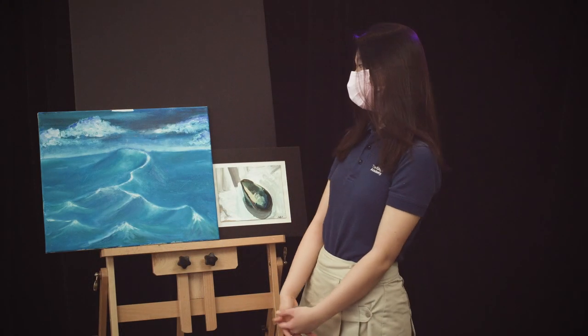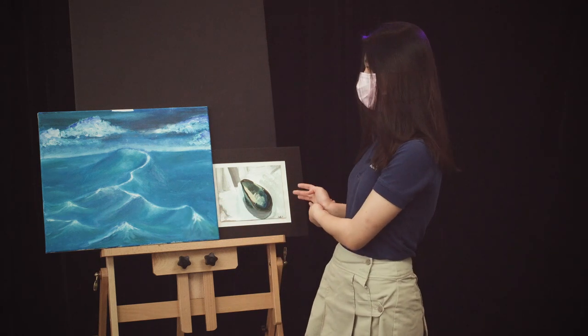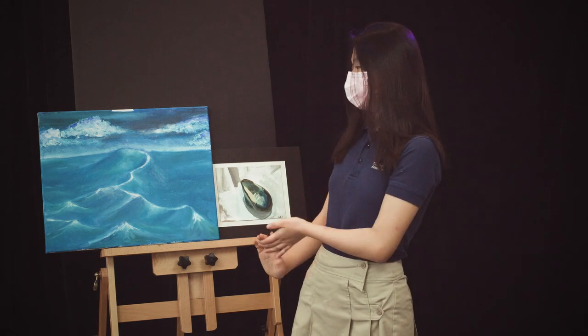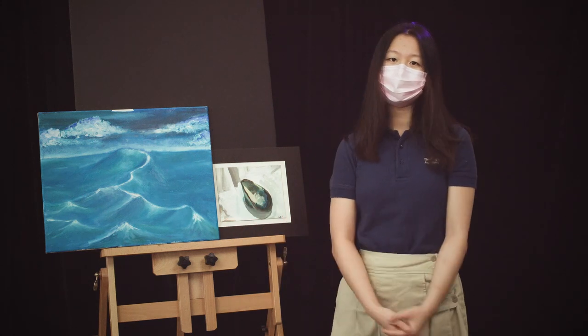I'm Shelly Lee. These are my two art pieces. This is ocean and this is a shell. Mrs. McFaden helped me a lot with this drawing and I like them both.